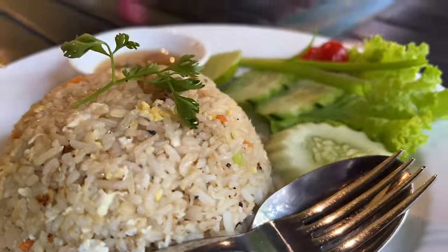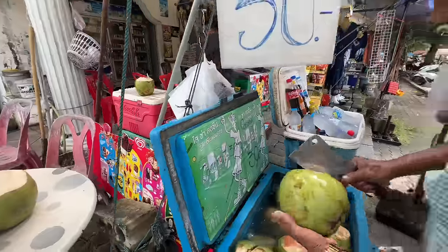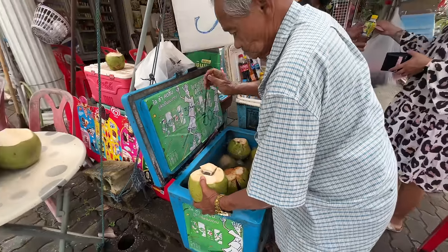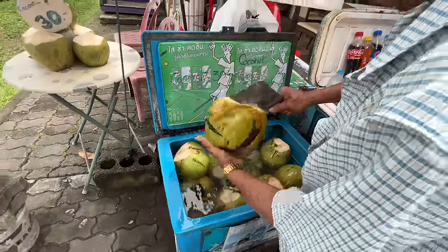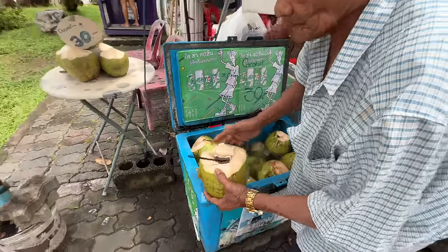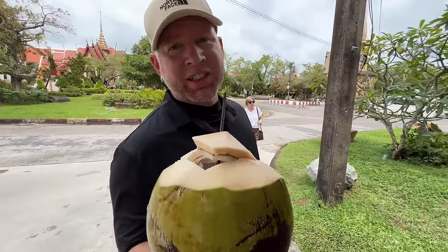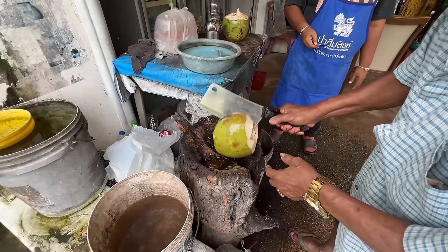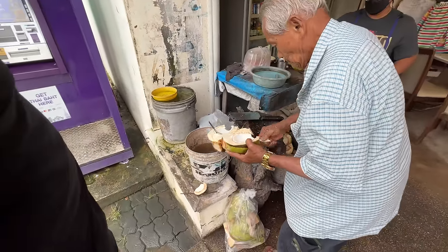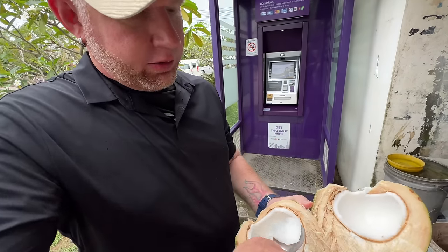All right, so from Chiang Mai, now we're actually headed down south to a different style of cuisine towards the Malaysian Peninsula here. This is Phuket. Okay. Hey, you know, for 30 baht, which is less than a dollar, you can get a coconut. This is delicious, and it's cold. Thank you. Yeah, so after you finish drinking the coconut water, you can actually eat the coconut meat. There's a nice big piece right there.